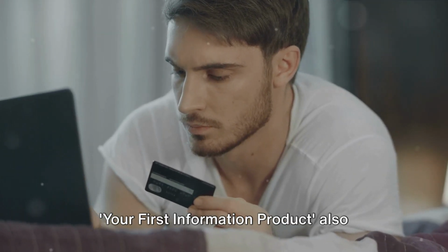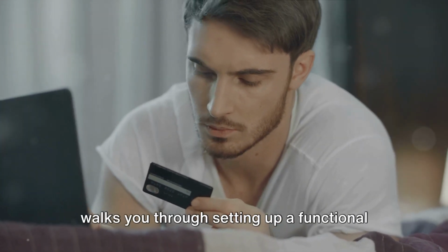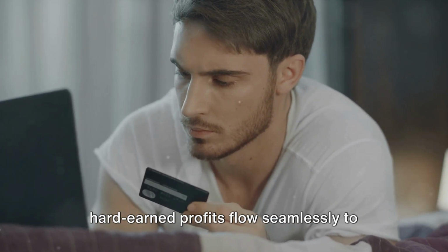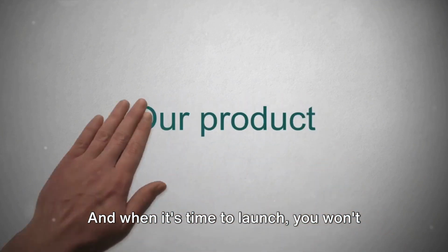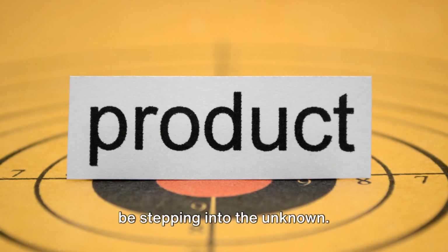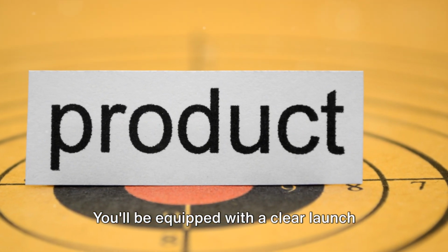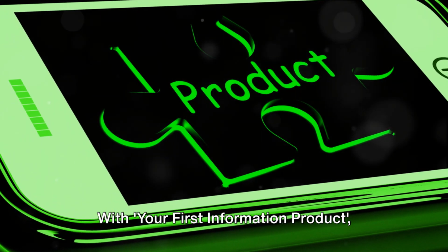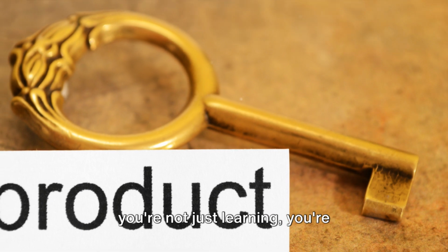Your first information product also walks you through setting up a functional payment system, ensuring that your hard-earned profits flow seamlessly to your account. And when it's time to launch, you won't be stepping into the unknown. You'll be equipped with a clear launch plan, designed to maximize your product's potential. With your first information product, you're not just learning, you're accelerating your product development journey.